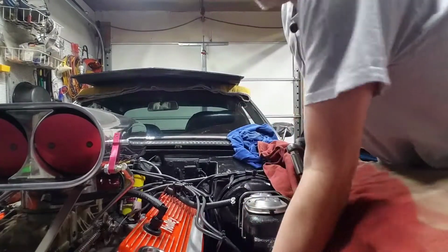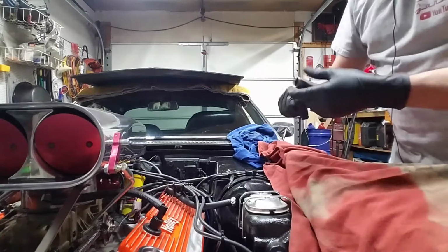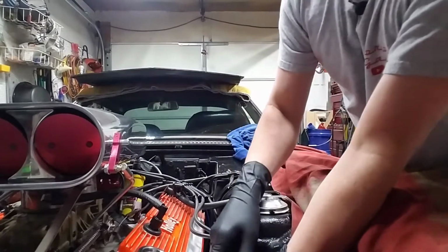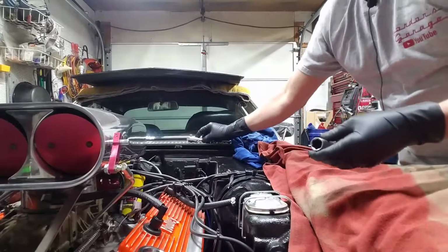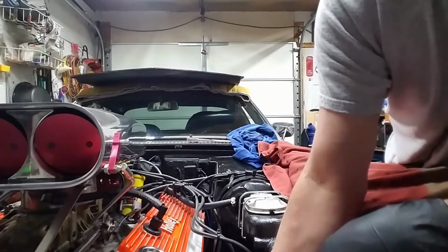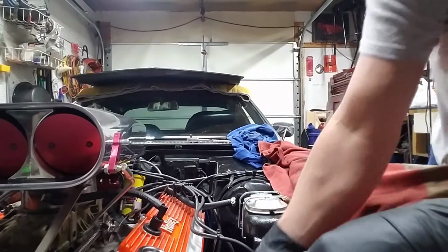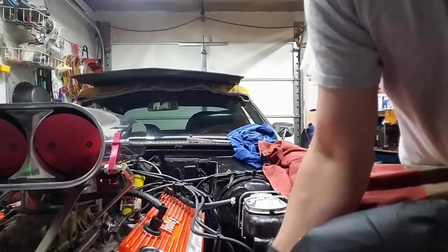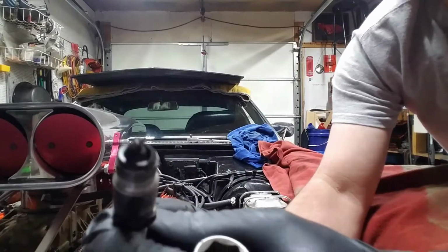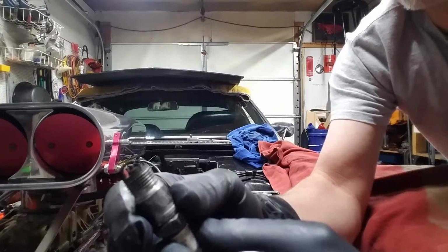This is cylinder number 1. I'll pull this out and I'm going to show you how bad this one is. All right, rough it loose. It doesn't want to come out. There it is. I don't know if the camera can focus on that, but it is pretty black and sooty.